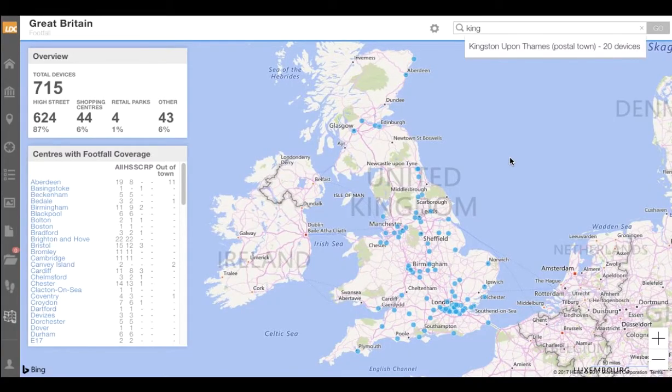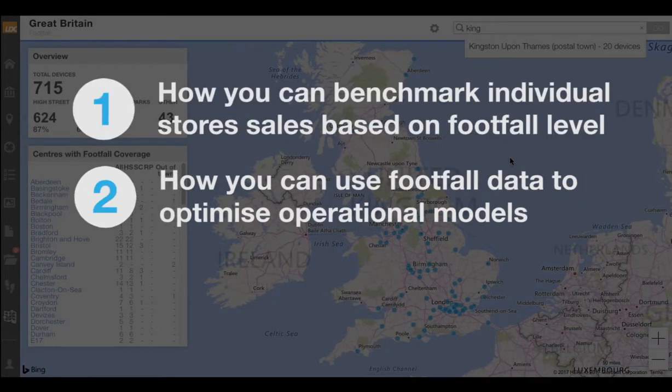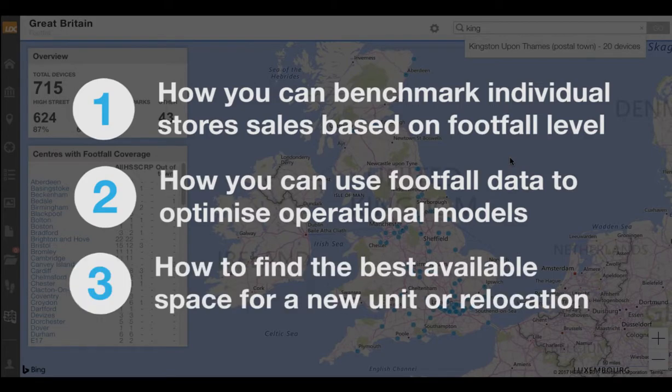In this short video, I'm going to show you just a few of the insights that can be taken from our growing network of footfall sensors. I'll show you three things: how you can benchmark individual stores' sales based on footfall levels, how you can use footfall data to optimise operational models, and how to find the best available space for a new unit or relocation.